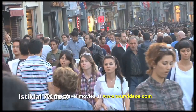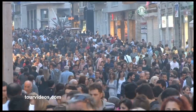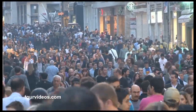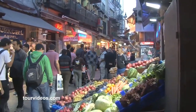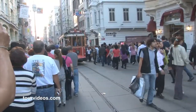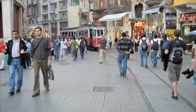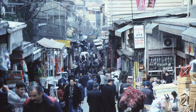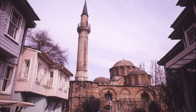İstiklal Caddesi is the main pedestrian street of the city, and look how popular it gets. A typical weekend night, thousands of locals out for a stroll on İstiklal Caddesi and the nearby streets. There's an old-fashioned tram that runs right down the middle of the street. No cars allowed on that main boulevard, and many of the side streets are largely for pedestrians as well. Lots of mosques and old houses.